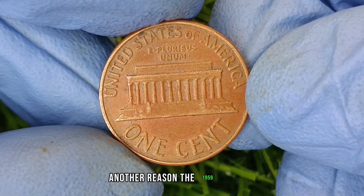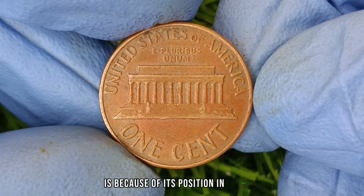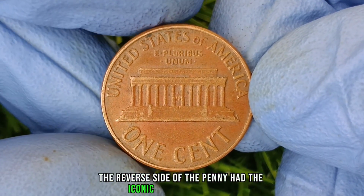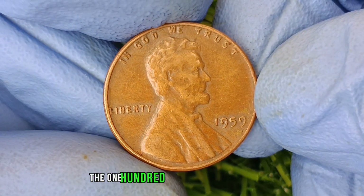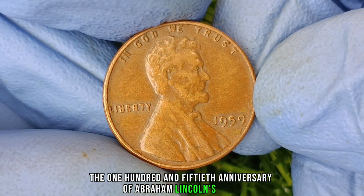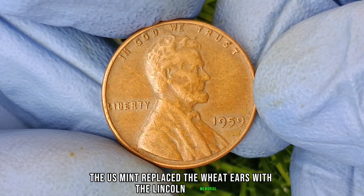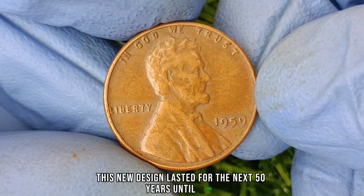Another reason the 1959 Lincoln Memorial penny is valuable is because of its position in history. For 50 years, the reverse side of the penny had the iconic wheat ears design. But in 1959, to mark the 150th anniversary of Abraham Lincoln's birth, the U.S. Mint replaced the wheat ears with the Lincoln Memorial. This new design lasted for the next 50 years, until 2008.